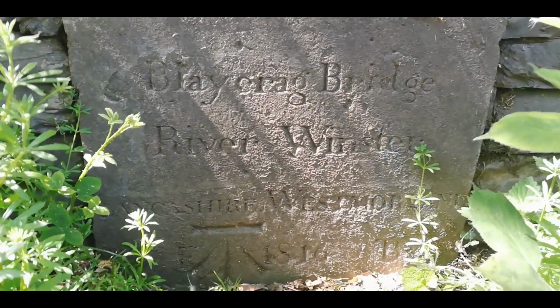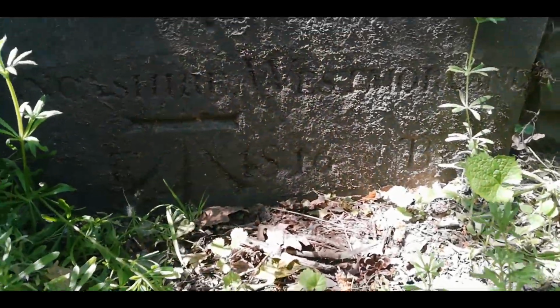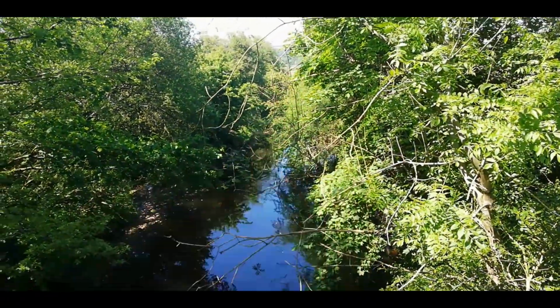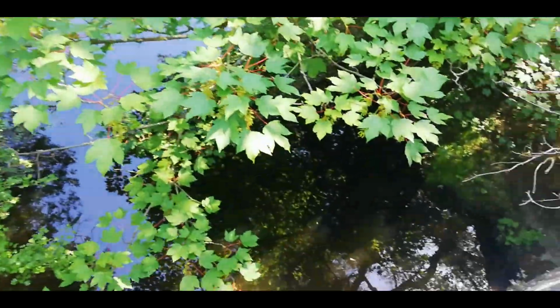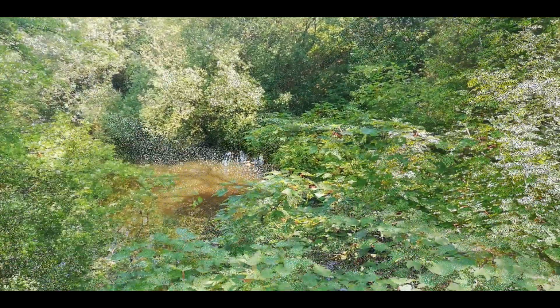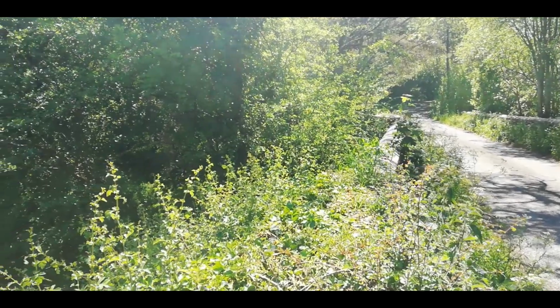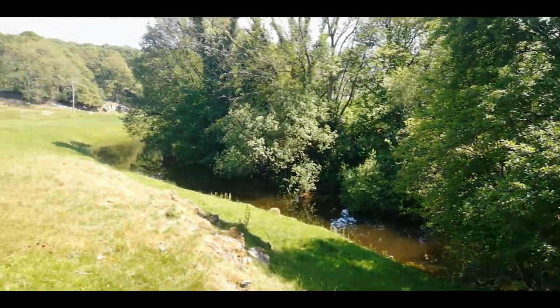Blay Crag Bridge, River Winster, Lancashire, Westmoreland, 1816. So here is the Winster. It runs from over there down under the bridge and off that way. You know what, we found a lot more Winster. It's getting a lot bigger now. It is. It's definitely wider than it was. Deeper too. What a beautiful view.